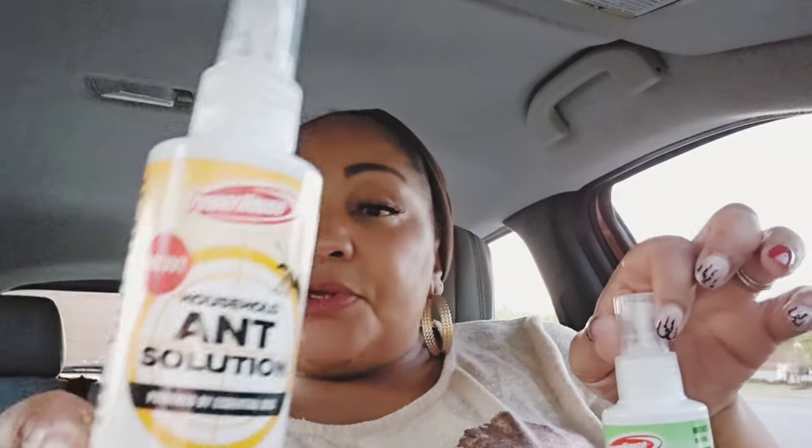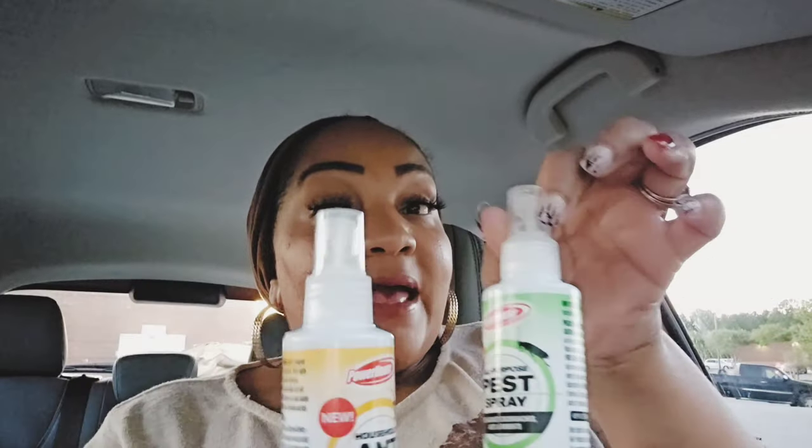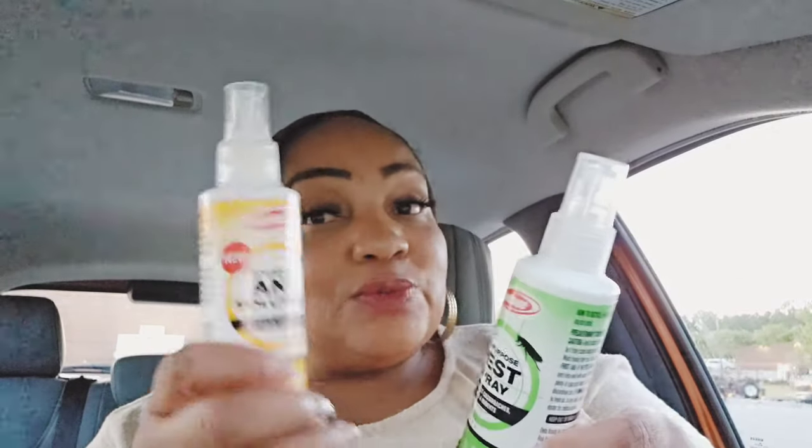Now, this is saying new, and it's also saying powered by essential oil. So I'm going to look at the one I had from last year. I hope they didn't change it because this was very effective. But be careful with these bottles. Be careful, y'all.